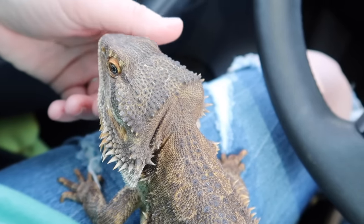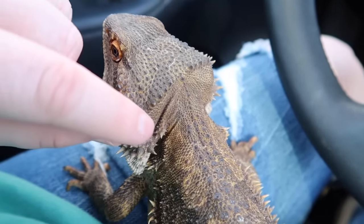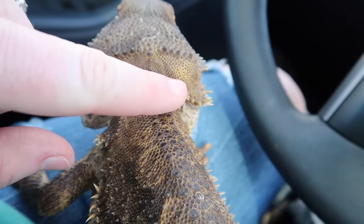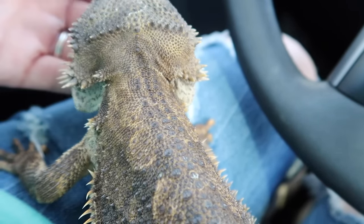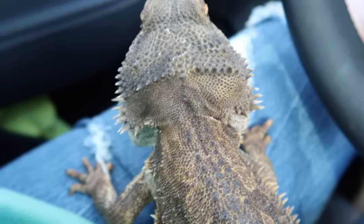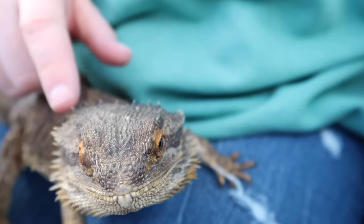It doesn't look normal. Let me see if I can show you guys. I don't know how well you guys are going to be able to see this, but this side is normal and this side looks swollen. And when I touch it, it doesn't seem to really bother him, but it just doesn't look quite right. I don't know if you can really see it from this angle, but it's honestly really hard to pick up. It's a small lump, but you can tell it looks abnormal, and he definitely did not have that there before.